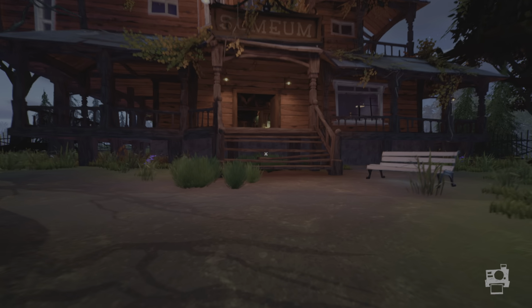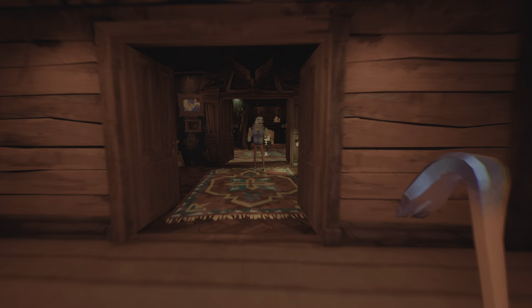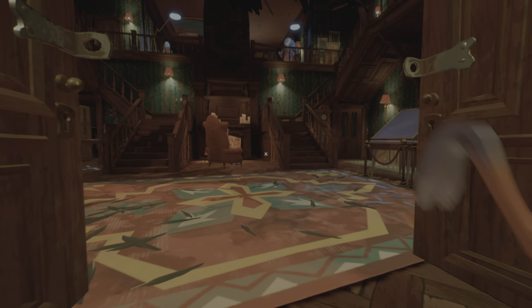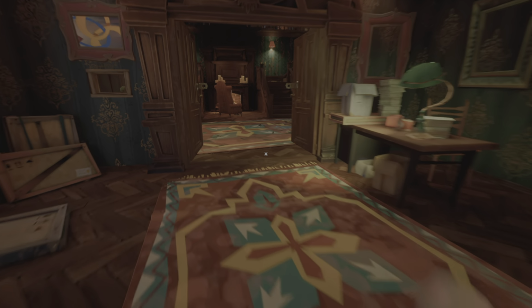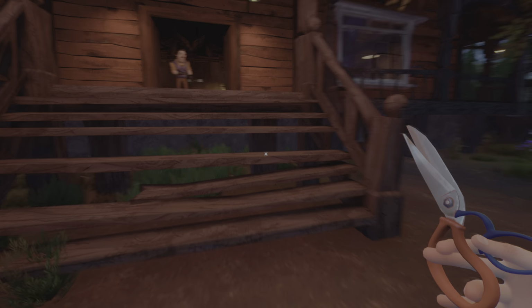He got me. That's what I need the scissors for there. What am I supposed to do? He's everywhere. Got your scissors! He took the scissors, didn't he? Of course he did. Oh my god! Where's my crowbar? Oh god, he's fast. Why are you so fast, bro?